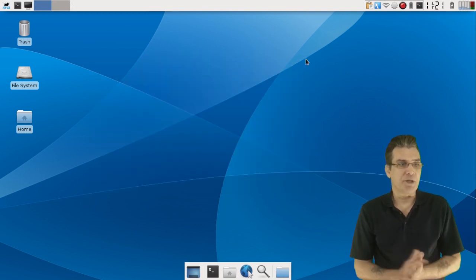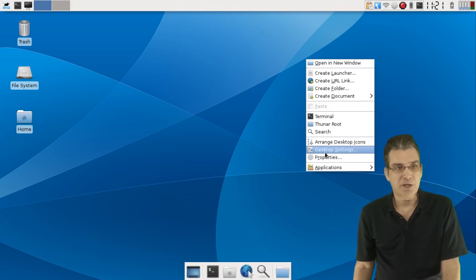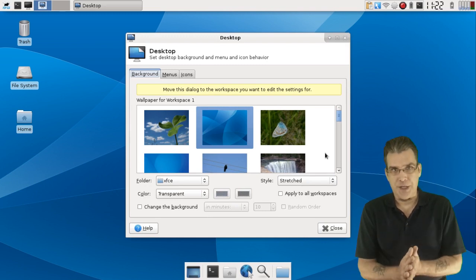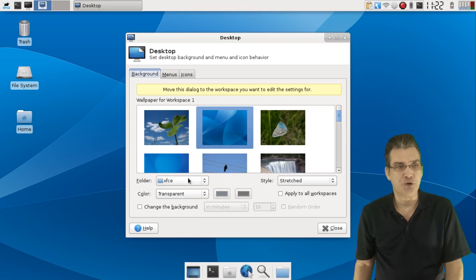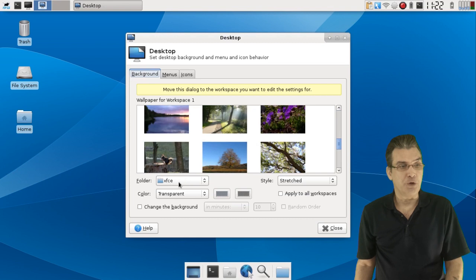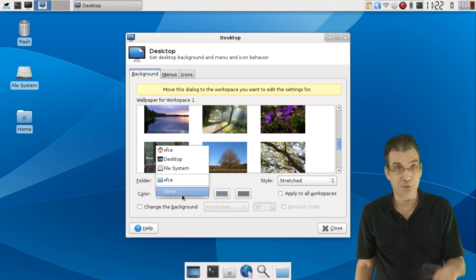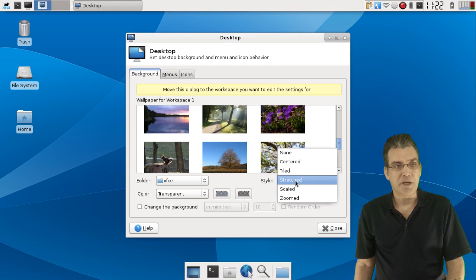Okay, let's get into some of the other really cool things that you can do with this. Alright, we'll go into the desktop settings by right-clicking on the desktop. Okay, they reworked this now. Now you can point to a directory that has images that you want, and it will display them. So if you go to folder here and then select other and then navigate to where you have your family photos or any kind of photos that you have, it will display all of them there as you see here. And you can decide how you want them to be displayed, such as centered, tiled, stretched, scaled, or zoomed.